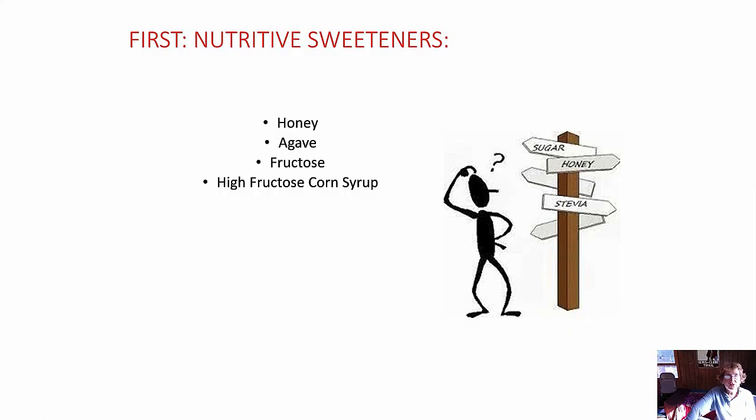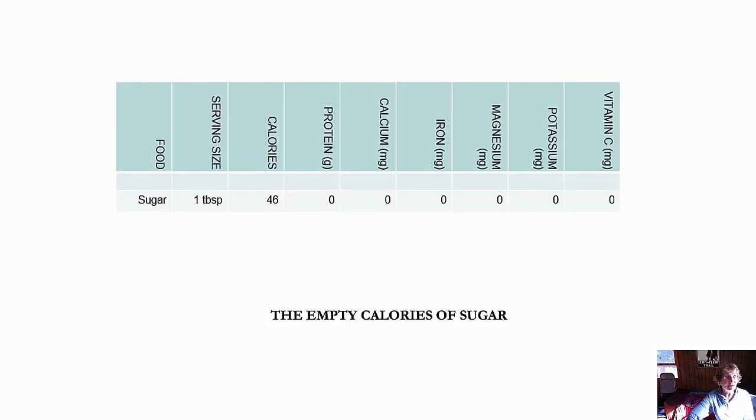First, we have nutritive sweeteners, which include honey, agave syrup, fructose, and high fructose corn syrup. Nutritive means contains calories, and that's it. Okay, so there may be some nutrients in some of these, and we'll look at them in a second, but for our purposes, the amount of nutrients found are negligible. Let's look at it right now.